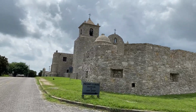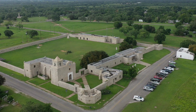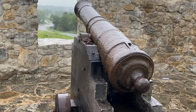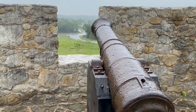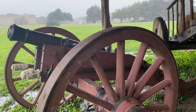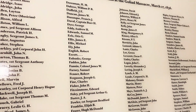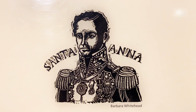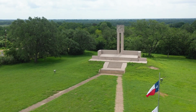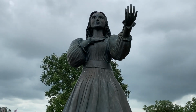Just down the road is the Presidio La Bahia, which was built in 1749 by the Spanish. It is the oldest standing fort west of the Mississippi River, and its original purpose was to protect the mission. However, it skyrocketed to infamy during the Texas Revolution when hundreds of Texian men were massacred just off-site under orders from General Santa Anna. Outside the walls, the Fannin Memorial Monument marks the spot where these men are buried, and a statue honoring the Angel of Goliad overlooks the Presidio.